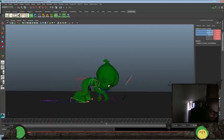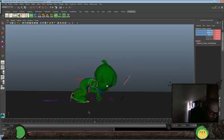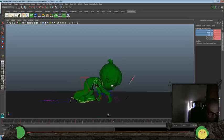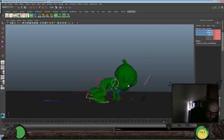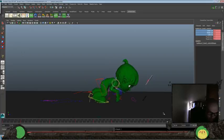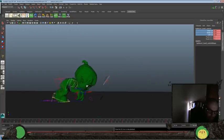Okay, and then go ahead and drag them out there, curl them in, and go back, and go a little bit less, and then our last one, let's drag them out there, and curl them in here. Let's go ahead and see that now.